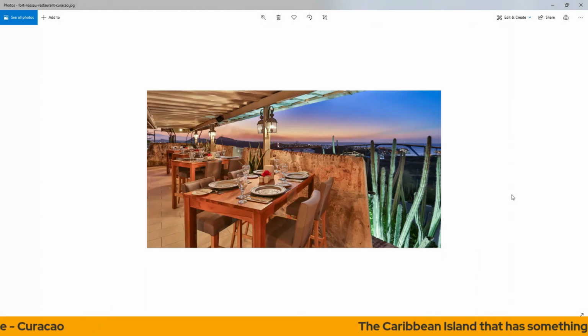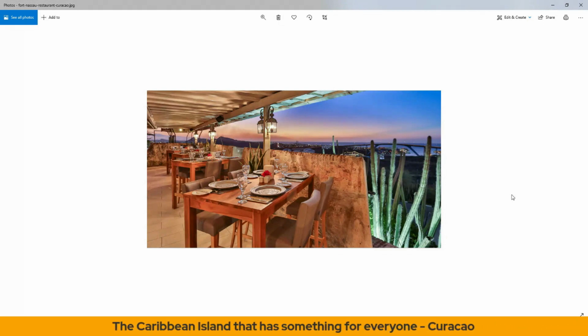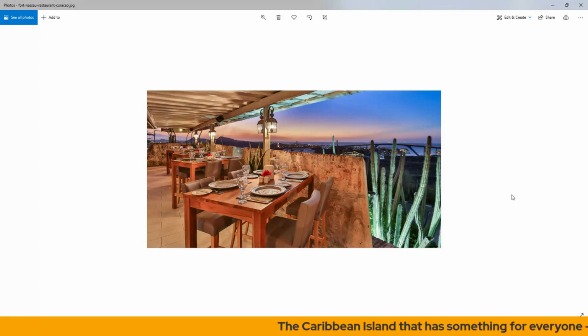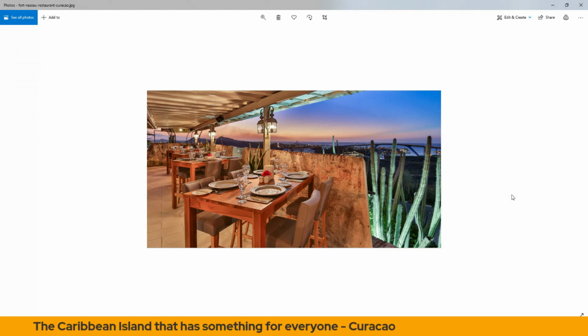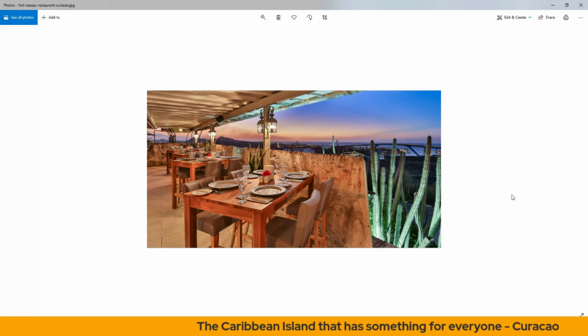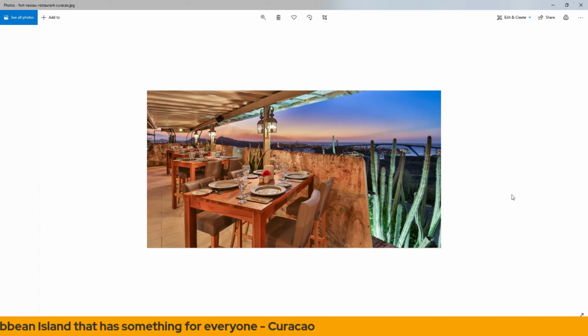Okay, guys, so what you're looking at here is Fort Nassau. It's one of the more upscale restaurants out here on Curacao, but it's for good reason, because it actually overlooks the town of Willemstad. Look at that view. I know, right? So amazing sunsets up there. You've got amazing views as well, especially when the sun goes down and all the lights from the surrounding area, including Willemstad, show up. When cruise ships are in, of course, all the cruise ship lights are on, so that adds a little bit of ambiance as well.